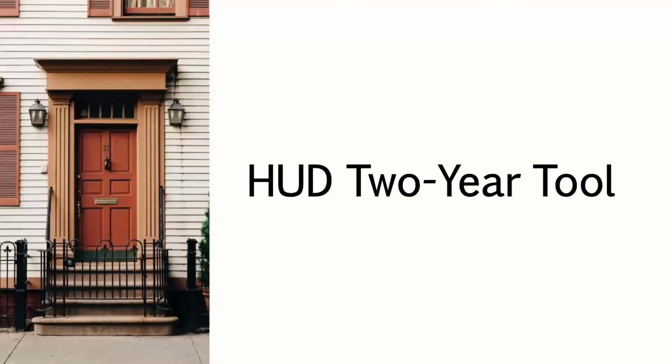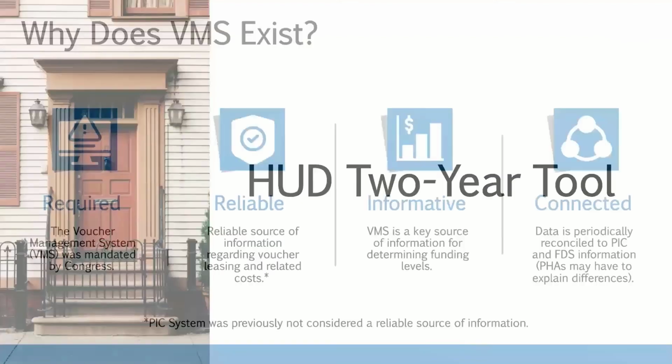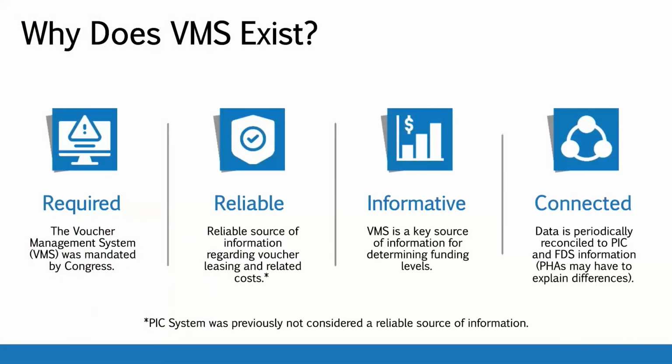All right, I will get off my soapbox and dive into it. We're going to start talking about the HUD Two-Year Tool, because that's really one of the most important things that you can utilize effectively to maintain and manage your program. So when it comes to the Two-Year Tool, you can't use it without knowing how VMS works, right? Because the Two-Year Tool is fueled by the information that is put in VMS. So the information you put in VMS is basically downloaded into your tool, and you can utilize the data that's put into your VMS system to manage your tool.